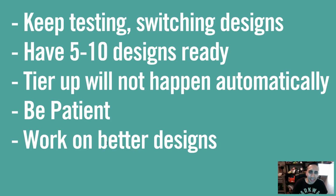Have 5 to 10 designs ready. Just because you have these 10 filled up doesn't mean you can't work on other designs ready to sub in. Let's say 4 or 5 of these designs are not working for you. Have some backup designs ready to go so you can make that switch automatic.